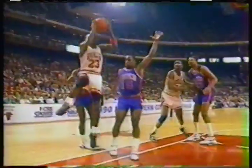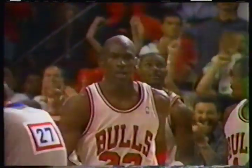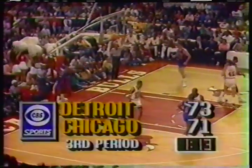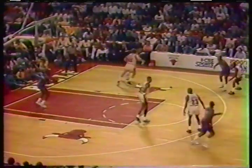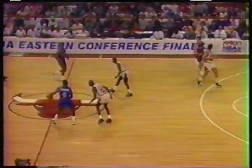As soon as he got fouled, he regrouped for that shot. Isaiah Thomas commits the foul. He goes out. Dumars is in. Stacey King has come in for Bill Cartwright, who has struggled today. And Michael Jordan now has 27 points, and it's a 2-point Detroit lead with full court pressure in their face. 1 minute just about remaining in the third.